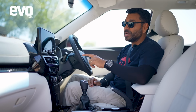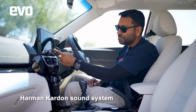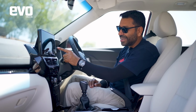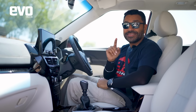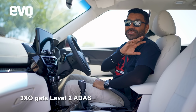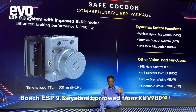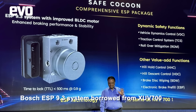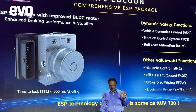So you get a really good sound system by Harman Kardon, though the way this sticker has been put on, it's already peeling off, and that looks like an afterthought. Some more attention to detail should have been done there. And it gets level 2 ADAS. Now, the level 2 ADAS again has been taken straight from the 700. Even the ESP system, Bosch 9.3 with improved BLDC motor, is taken straight from the 700, which raises the bar in this segment and is standard across all variants.